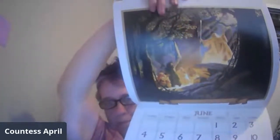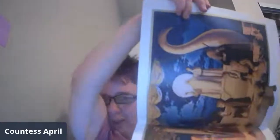On eBay, these guys run about $20 to $40 for this calendar. Yep, they do, Beck. You guys are getting my eBay pile now. But everything's got to go. Hi, Julie. Okay, this is a full-size one. Oops, and I got them upside down.